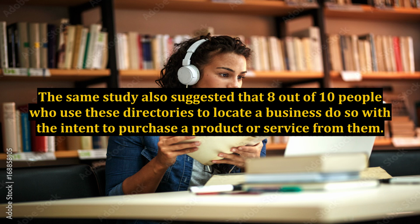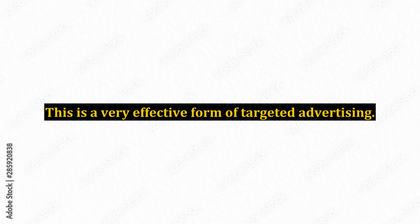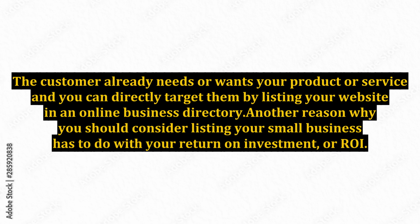The same study also suggested that 8 out of 10 people who use these directories to locate a business do so with the intent to purchase a product or service from them. This is a very effective form of targeted advertising. The customer already needs or wants your product or service, and you can directly target them by listing your website in an online business directory.